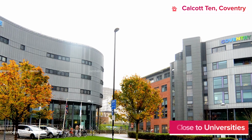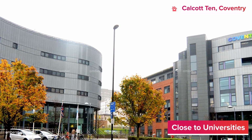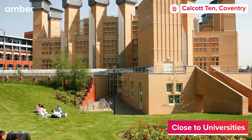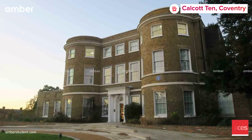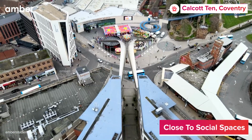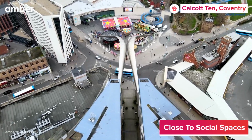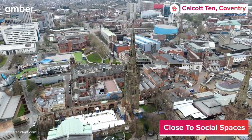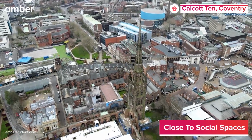If you choose to stay here, you'll never get late for lectures as City College Coventry and Coventry University is well within a 13-minute walk. Also, you'll only be a 2-minute stroll from the William Morris Building and Lanchester Library. When you're free, you can head down to Fargo, a marvelously repurposed industrial space, or visit the Herbert Art Gallery and Museum and the iconic Coventry Cathedral.